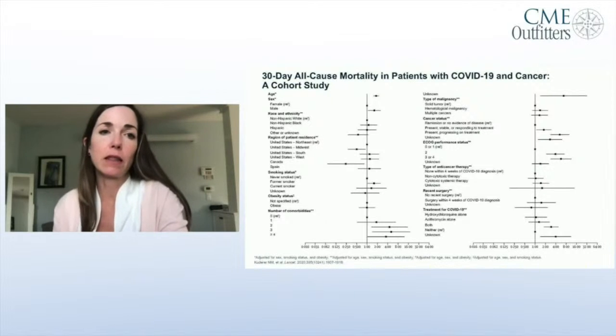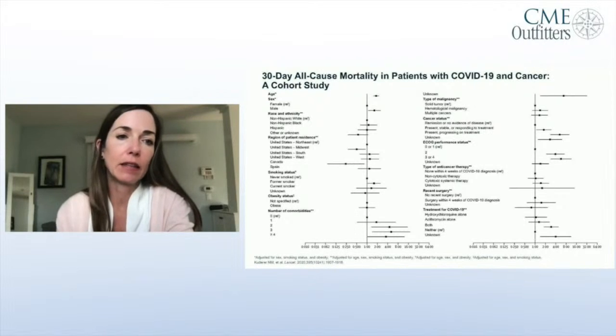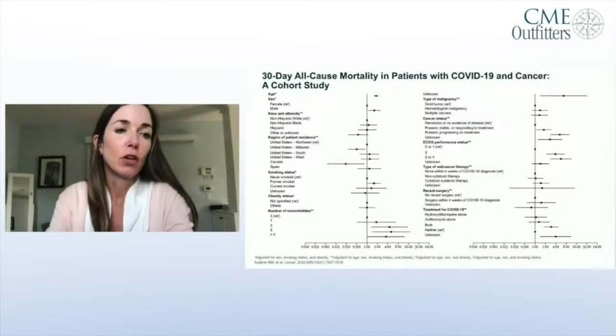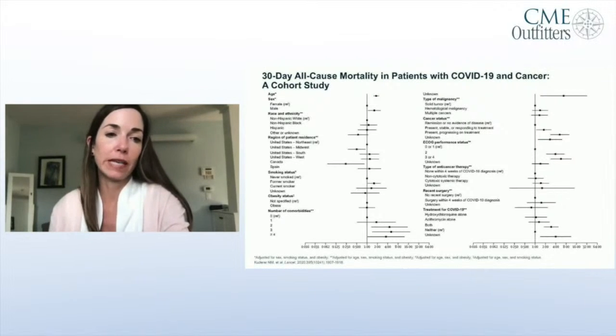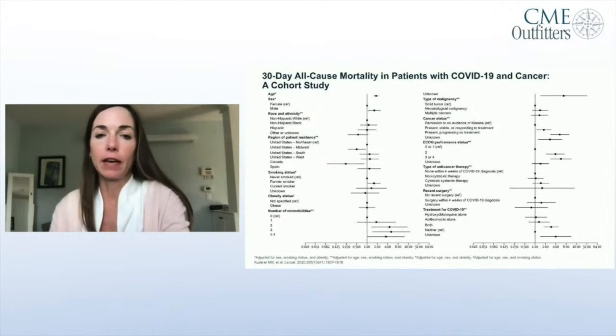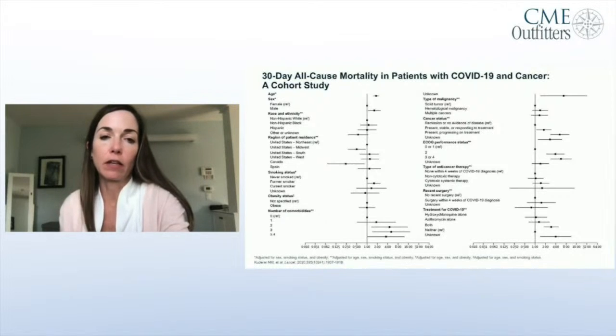Next slide shows the 30-day all-cause mortality in patients with COVID-19 and cancer, indicating that those patients who have cancer are at a higher risk of mortality, and a variety of other factors have been identified as being linked to mortality, including active cancer, whether it be stable or progressing on treatment.